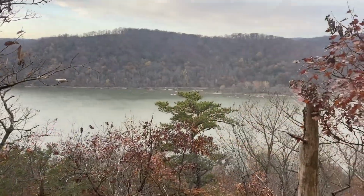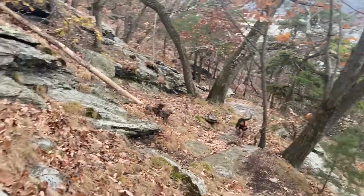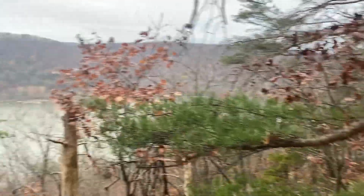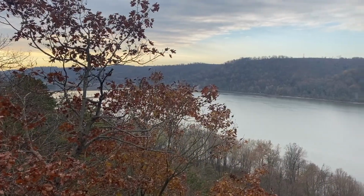Here's a nice view of the Susquehanna. Really rocky section. We just came down. So Holtwood Dam's over there to the left.